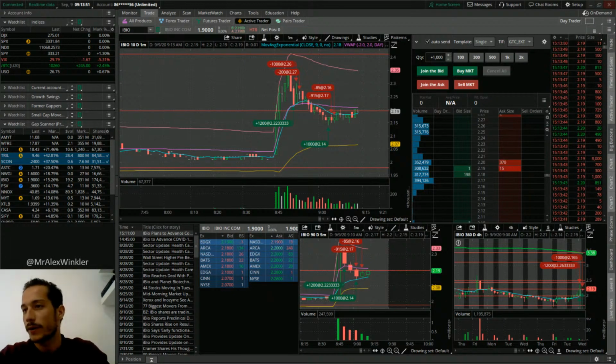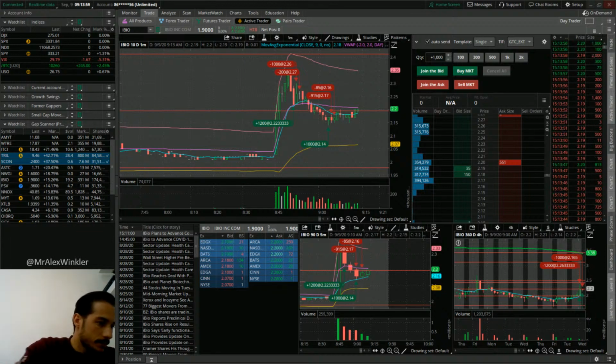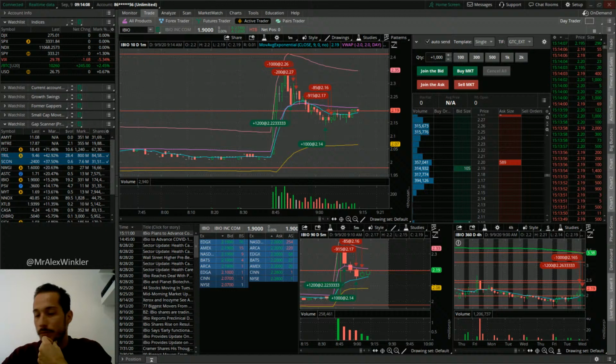All right, ladies. Let's actually see here what's going on. Two little trades on IBIO. I don't know how much I'm going to be trading this one, but so far it was kind of interesting.